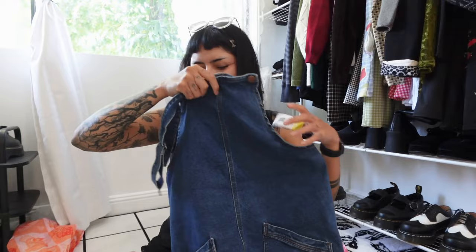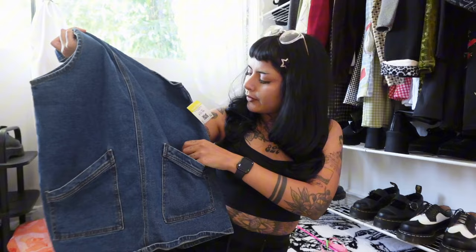And the last thing was this overall dress. I don't know what they're called. It's like, I guess, an overall dress. It has two pockets. From Goodwill today too. And this brand is actually from Target, Wild Fable.